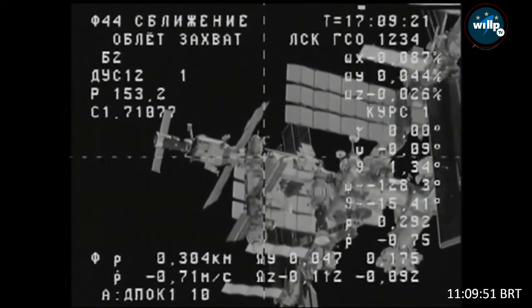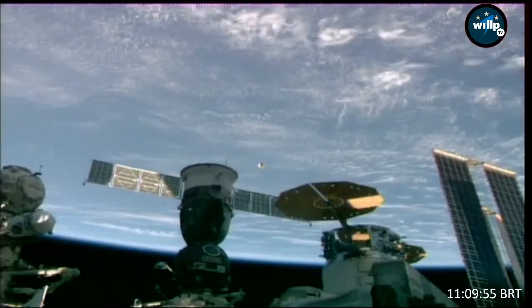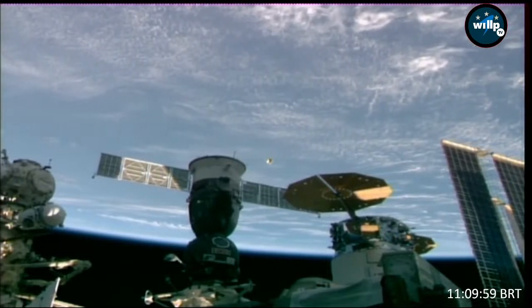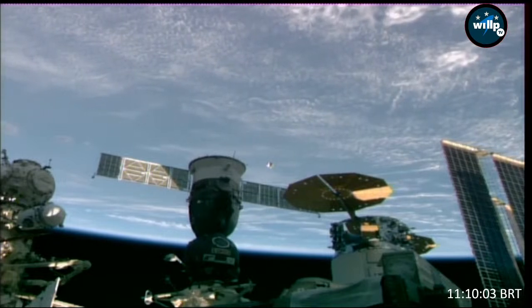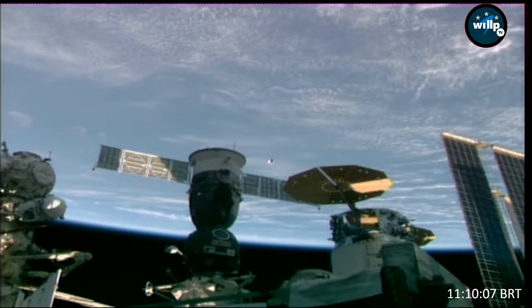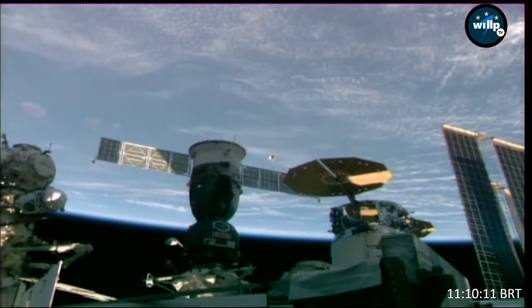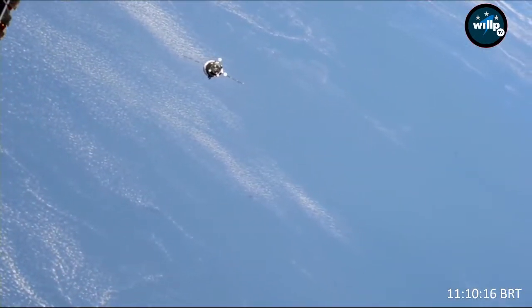As fly around continues, we're about 10.5 minutes away from a period of station keeping, and that's when the teams on the ground can fine tune the precise angles of the Progress cargo craft before it makes its final approach to the International Space Station. And a great view there you can see from the International Space Station as Progress 90 continues to adjust and line itself up appropriately.